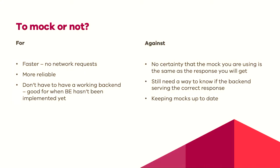So there's pros and cons to mocking the response. Mocking is obviously faster because you don't have to make that network request. It's more reliable because of that. And probably a big one is you don't have to have a working backend to test. So it's good for implementing new features, so you don't have to have an actual backend response.